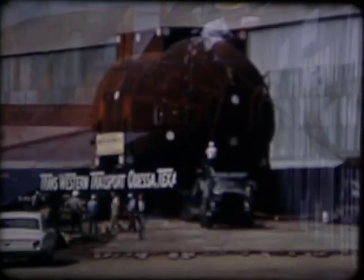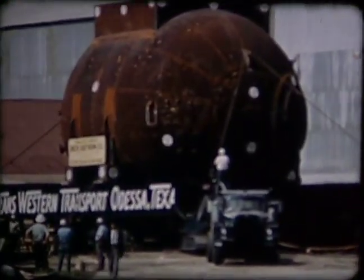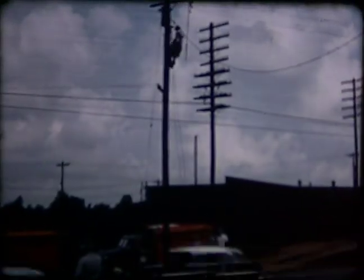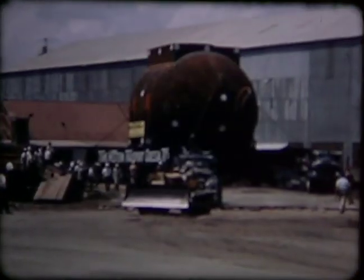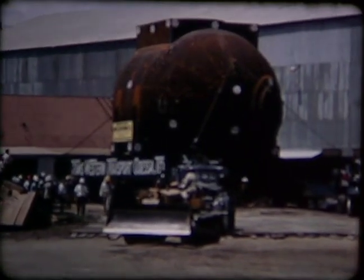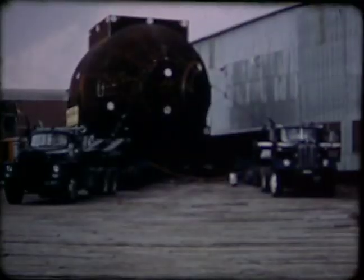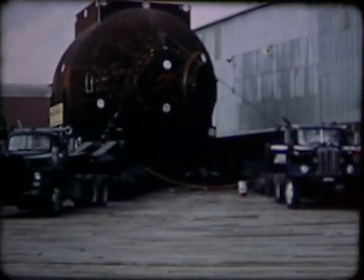The weight and size of the vessel, 350 tons and 31-foot diameter by 44-foot length, made careful planning and preparation for transport vital. Utility wires and other obstacles had to be moved, and normal highway traffic had to be halted during the move. At the time the vessel was transported, it was the largest and heaviest single component ever transported over a public highway.